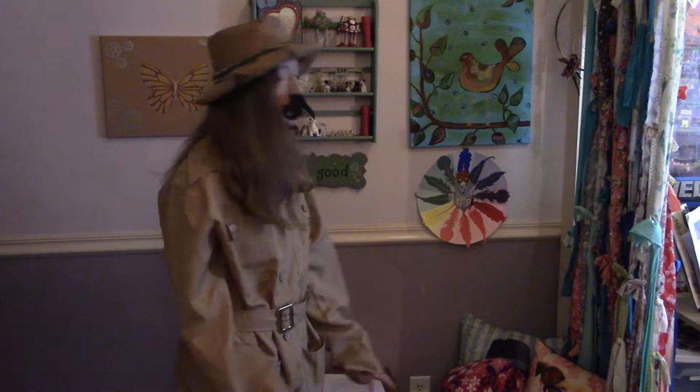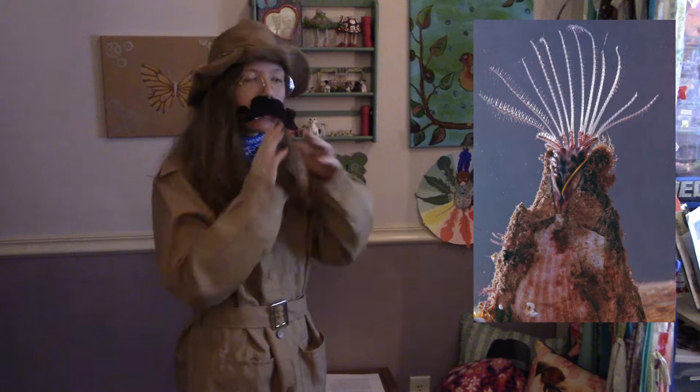Barnacles also have a tongue-like thing, which is called a cirrus, which comes in and out of the top of the barnacle.